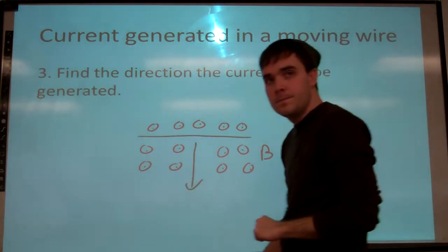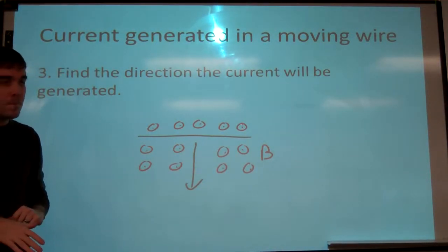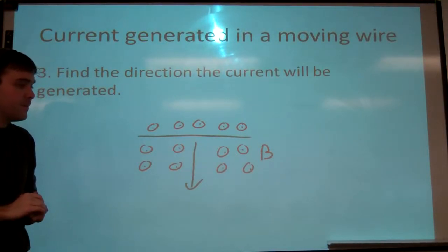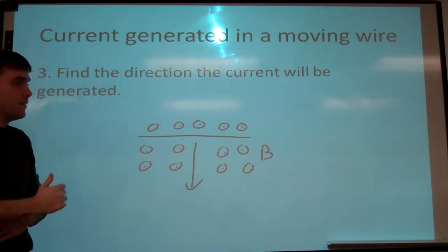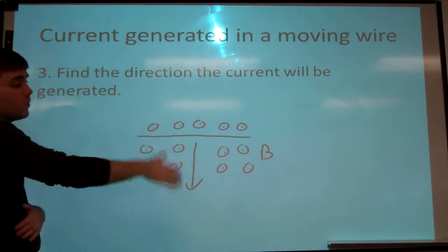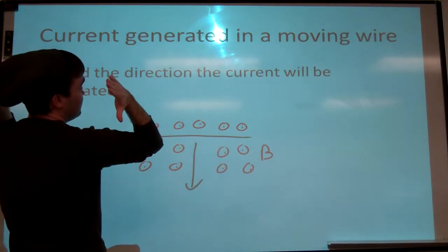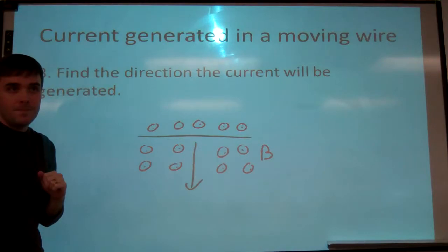Alright, why don't you guys try doing this one on your own, see if you can figure it out. Do the dots mean this? That means out of the board. So don't yell out the answers, but try to figure it out. Remember, your finger should be pointing out. So we're going to put our fingers like this, thumb down, because the wire is being moved down, and our force is pointing to the left, so the current generated is to the left. Does that make sense to everybody?